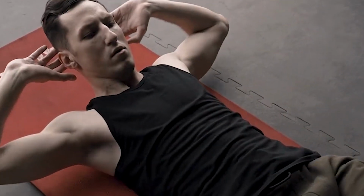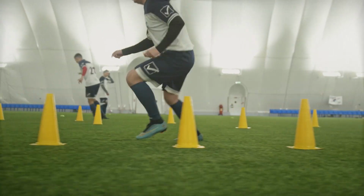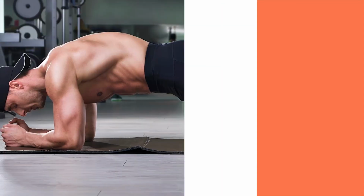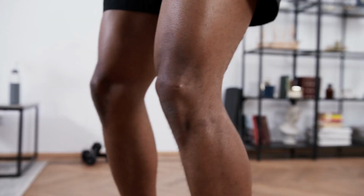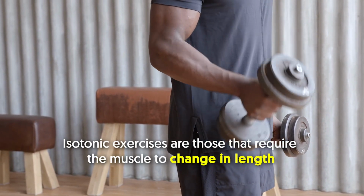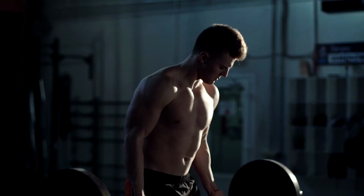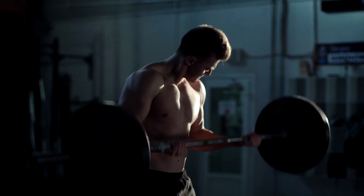Doing crunches also helps sports performance as you generate the power you need to excel in many sports from your core muscles. As you likely know, planks are an isometric exercise, whereas bicep curls, squats, deadlifts, etc. are isotonic exercises. Isotonic exercises are those that require the muscle to change in length. When you do an isotonic exercise, you shorten or contract the muscle and then lengthen it.